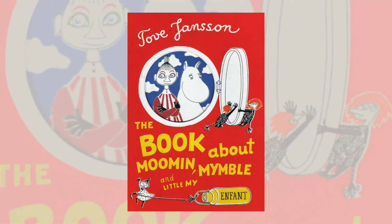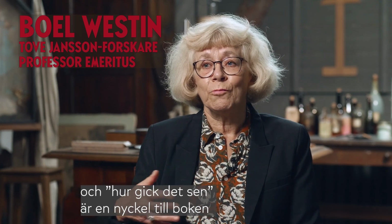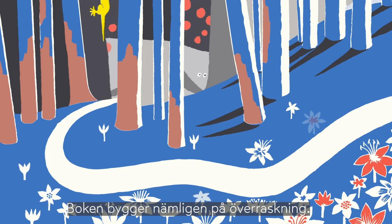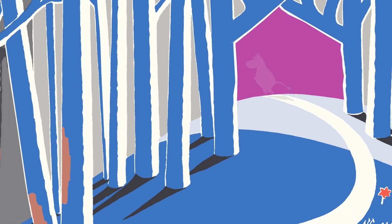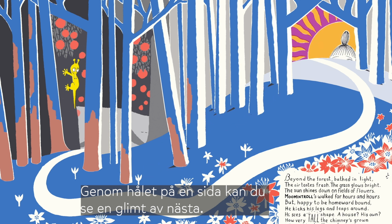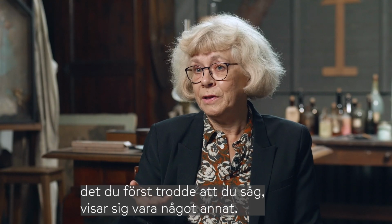The book about Mumin, Mimble and Little Me was published in 1952. In Swedish, the title is Hur gick det sen? And this Hur gick det sen, what happened then, is a sort of key to the book, because the key is surprise, you might say. It's built on cliffhangers and on holes, cutouts in the book. Through the hole from one page, you can see a little glimpse of the next page. And when you turn the page, as in a cliffhanger, the thing that you first thought you saw turns out to be something else.